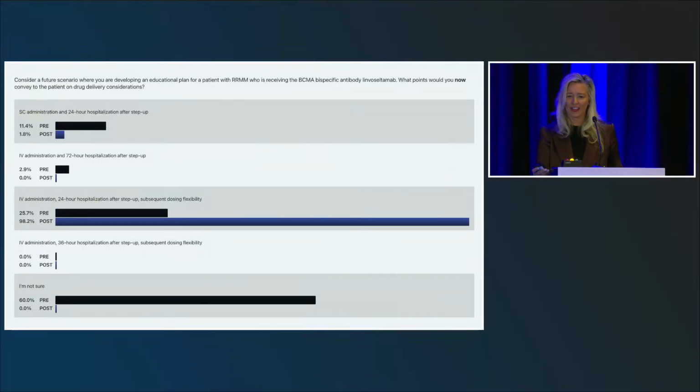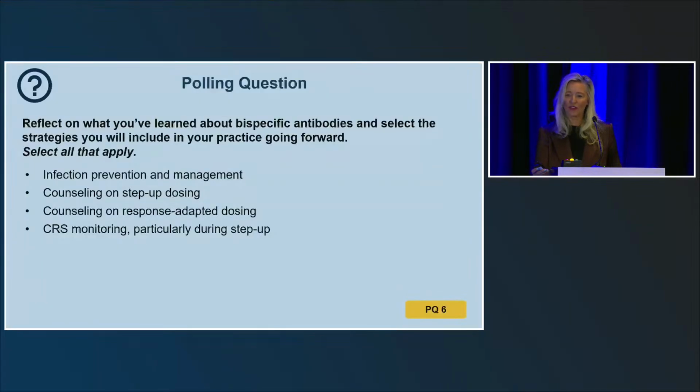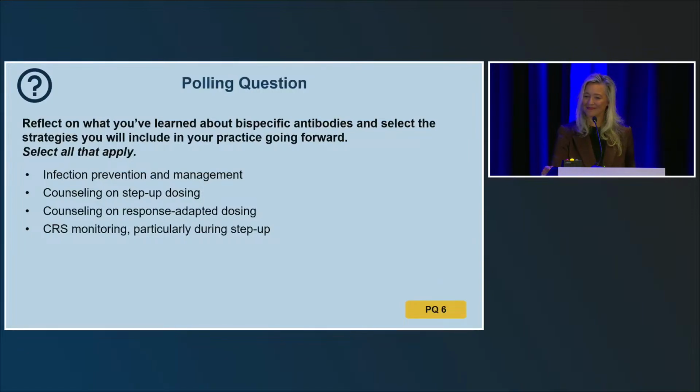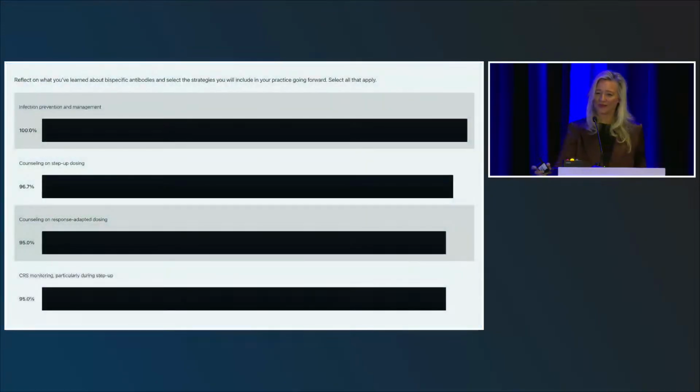My goodness. That's great. So reflect on what you've learned about bispecific antibodies and select the strategies you'll include, and you can select all that apply. So it won't go up to 100%. Infection prevention and management is important. Counseling on step-up is important. Counseling on response-adapted dosing based on how they respond. And then CRS monitoring. Hopefully they'll answer all 4. There you go, wow, this is a great group. That's great.